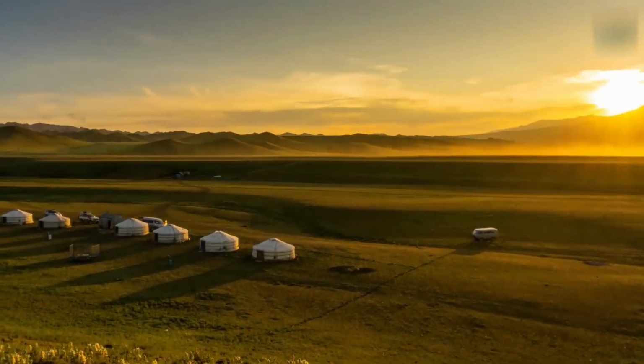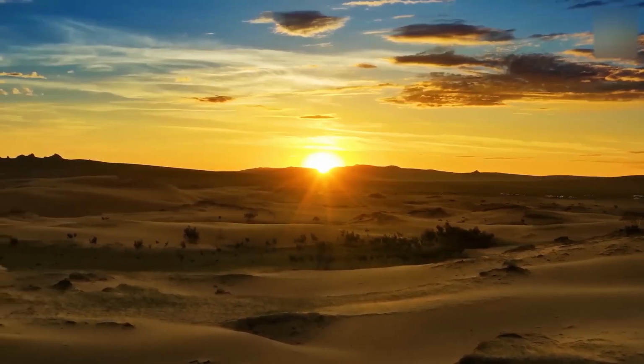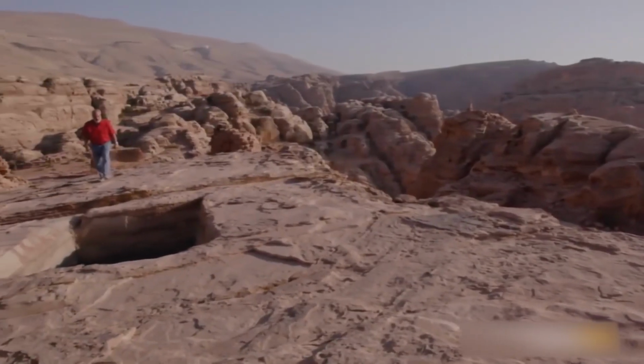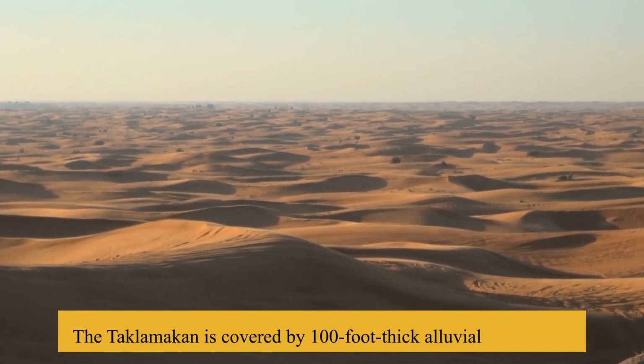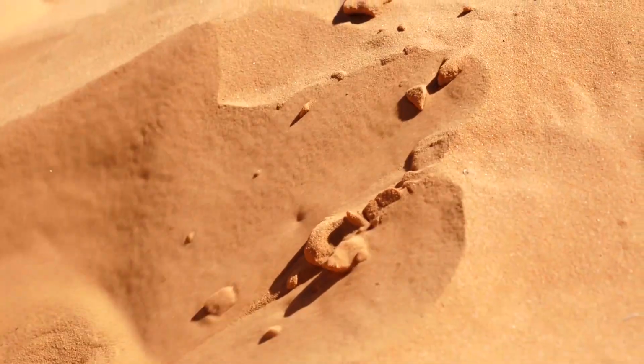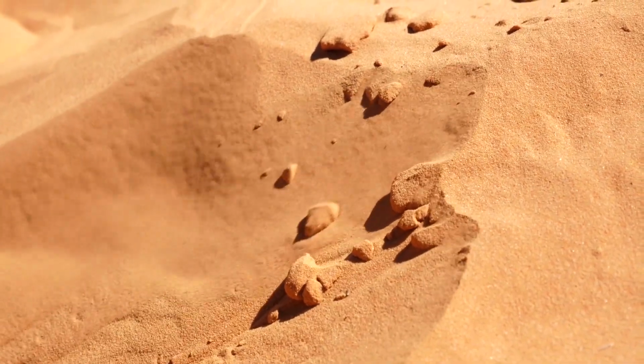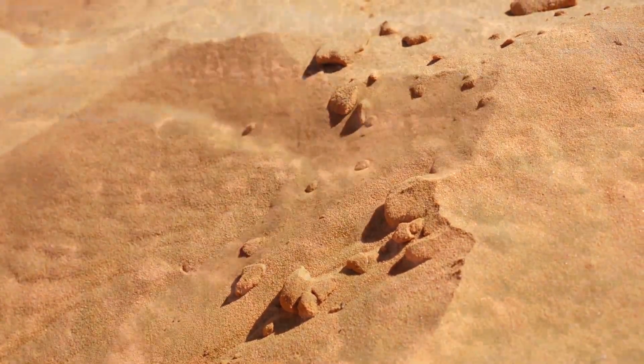The Hotan and Keria river basins have survived, but other shallower rivers have been lost in the sands, filling their empty valleys with wind-borne sand. The Taklamakan is covered by 100-foot thick alluvial sediments. This alluvial layer features a 1,000-foot thick wind-borne sand cover. Wind-formed topography and sand dunes make up the terrain.